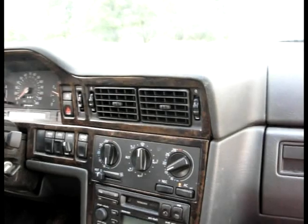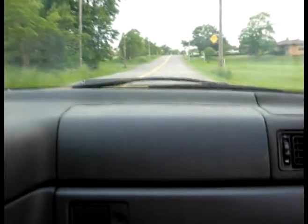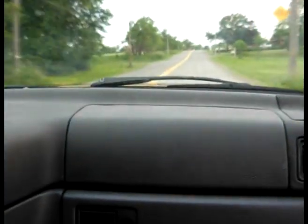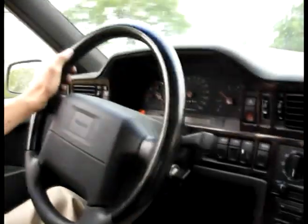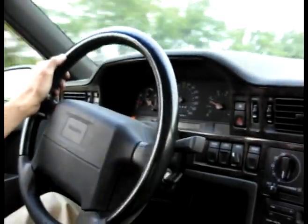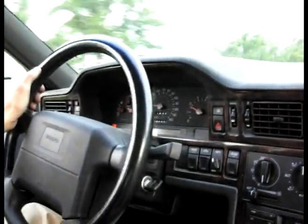Don't want to see any rods. Oh, it feels kind of low on power, but it's going. I can hear a little bit... quiet now. We're at $2,000 going 30 miles an hour.